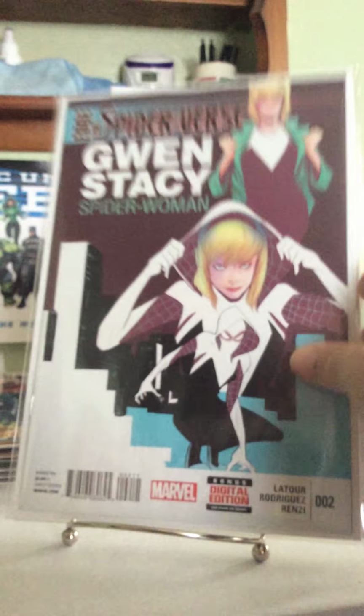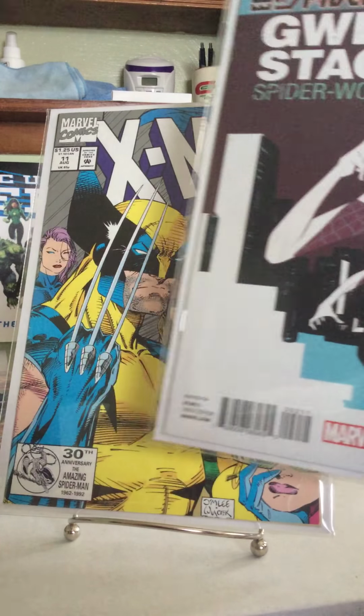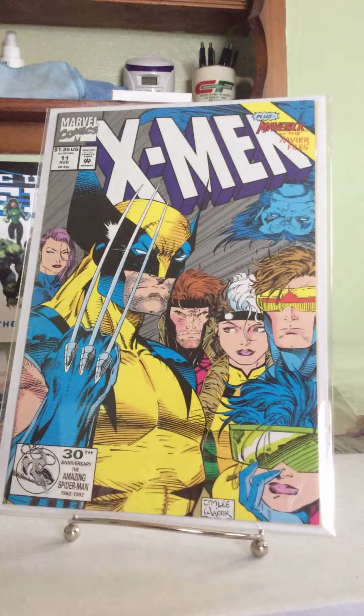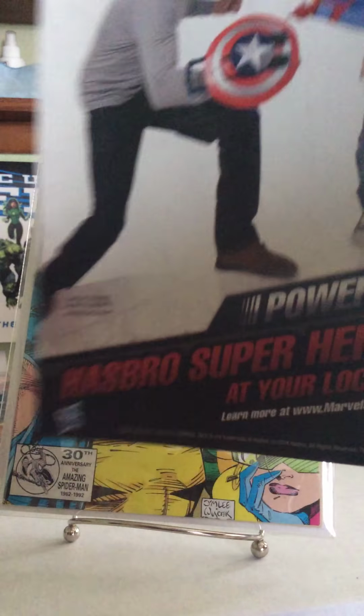Next one is Spider-Verse number 2, the first print. Great cover. When I bought this thing off of eBay, the big issues were the rear, or the back cover of it. Here, I'll take it out and show you guys real quick. The front is perfect, after Edwin did his magic on it.